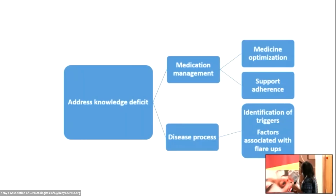Then lastly, we're looking at addressing knowledge deficit in these patients. We normally encounter these patients when they're already coming loaded with knowledge. If they have steroids, they're telling you, this is about this drug, this drug, this drug. So we as nurses are able to sit them down and do medication management education with them. And the goal here is to optimize medicine management. Let them understand that these many medications are supposed to help them to manage their condition.